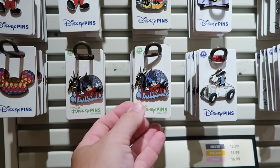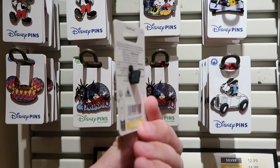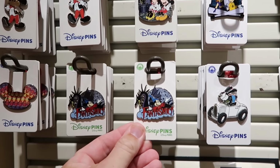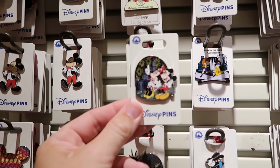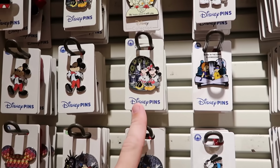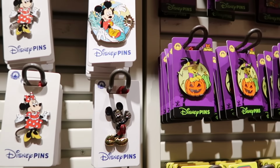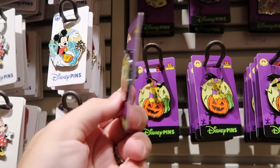Let's check out some of the newest pins here at the World of Disney store. This is the Phantasmic Sorcerer Mickey one. That one is $15. Right up ahead though, you do have Mickey and Minnie watching the fireworks at Main Street USA by Cinderella Castle. This one is $15, but it does look like they do have a bunch of the Halloween pins. Look at that with Winnie the Pooh inside of the pumpkin.